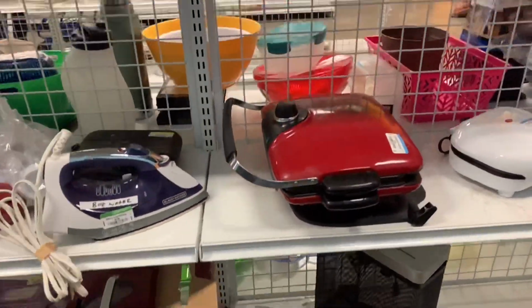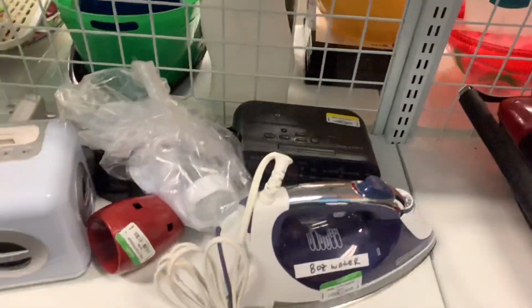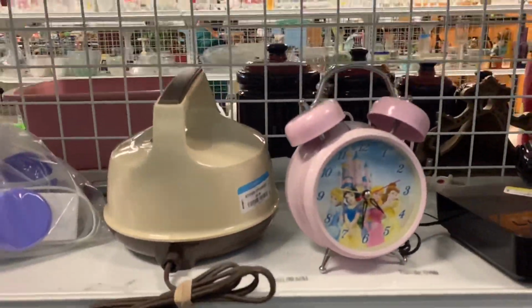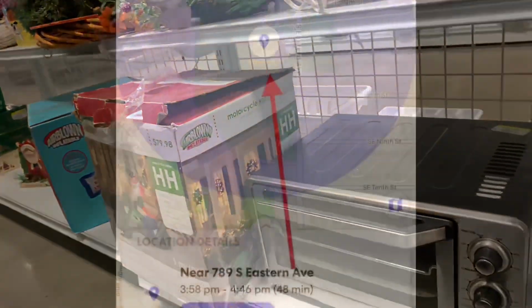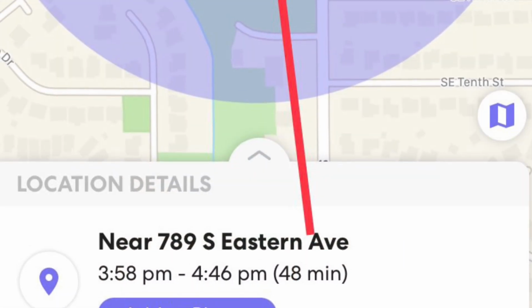And so I quickly looked at the hard goods, and I think I probably missed some good things because I just didn't have any more time. But I did find a few great things. I found that steering wheel and some hot rollers, and then my time was up. It took me a total of 48 minutes of shopping.